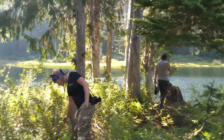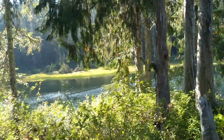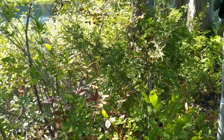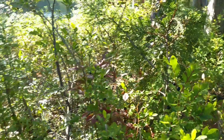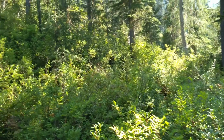Anyway. Pretty little subalpine lake. Lots of blueberries. Look at all them berries. This whole hill is just blueberries.